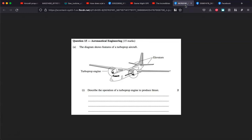Turbofans. Okay, so here we have a question. I don't know what year it's from, unfortunately, but it says we've got a turboprop engine, and it describes the operation of a turboprop engine to produce thrust.